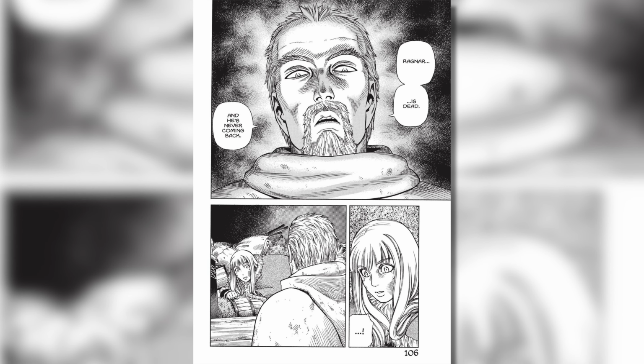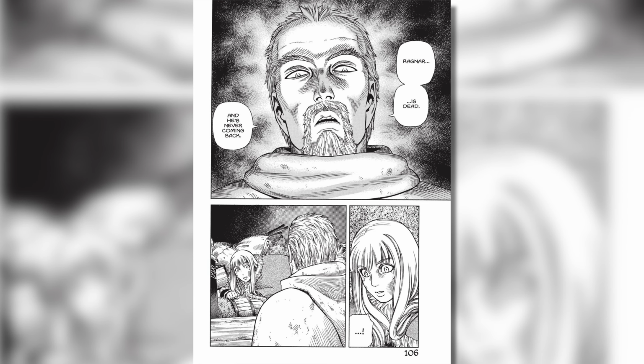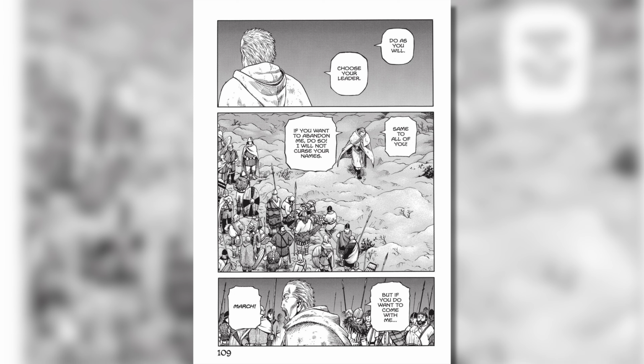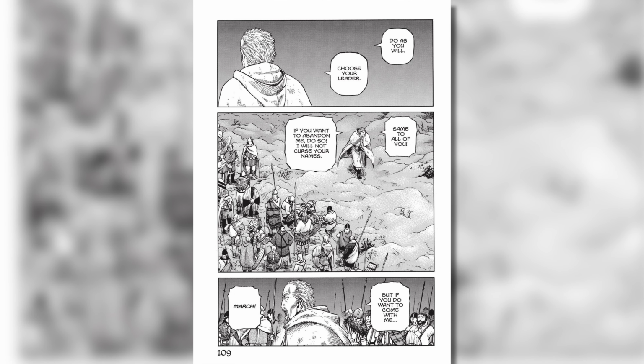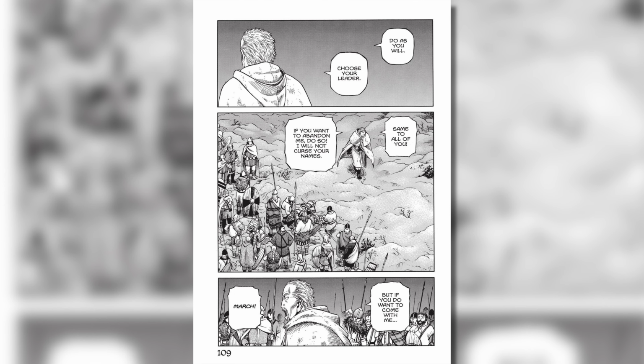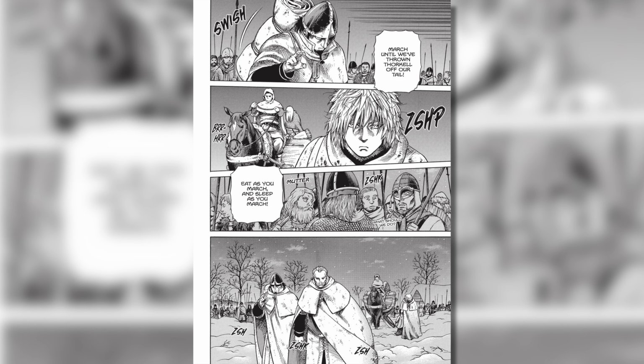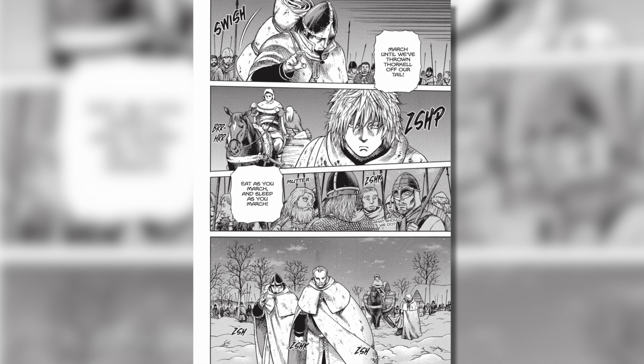Soldiers are brought before Aslan, attempted deserters. Aslan says, "Do as you will, choose your leader. Same to all of you. If you want to abandon me, do so. I will not curse your names. But if you do want to come with me, march. March until we've thrown Thorkell off our tail. Eat as you march and sleep as you march. Keep your wits about you. To fall behind means death."